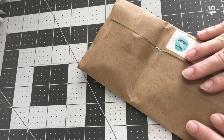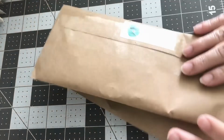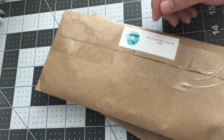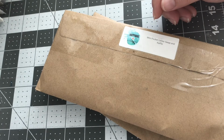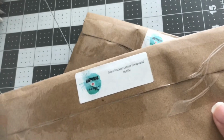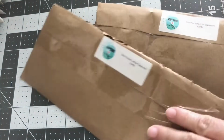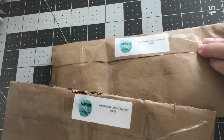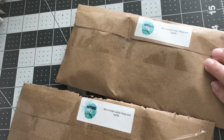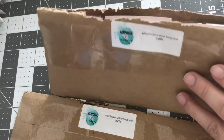So here is one of the pocket letters from Joanne, and here's the other one. I didn't get to open it, so let's go ahead and open this and see what I got. And oh my goodness, I need a better opener. I had one and I don't know what happened. So let me use my poke tool. Oh, this worked pretty good. This is a poke tool that Anna Stratus sent me. Whoa, and oh my goodness.